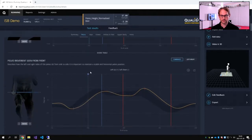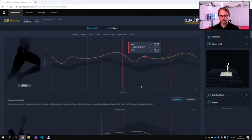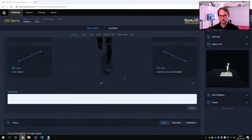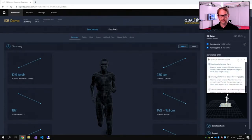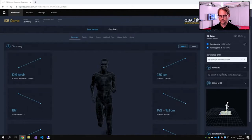Pelvis movement, different joint angles, all the different major body angles. And of course, the kinetics are available if force is collected with the data, just like we did today. You can dynamically select and deselect trials over here. You can choose which reference data you would like to compare the data to. And it's also possible to go here and add different additional reports for comparison purposes. And if you do that, then the data will be overlaid. So this is ideal if you would like to compare two different conditions.